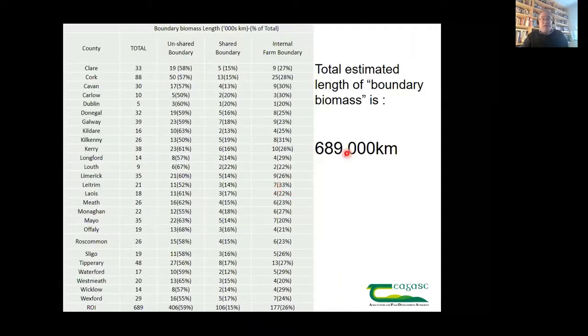And we were able to estimate the amount of hedgerows in the country. We looked at unshared boundaries on farms. So these were farm boundaries around roads, rivers, and so on. We looked at shared boundaries. These are hedgerows between neighbours, and then internal farm boundaries.